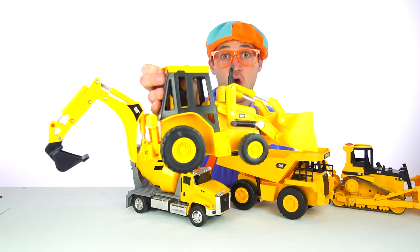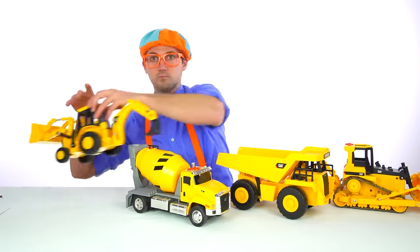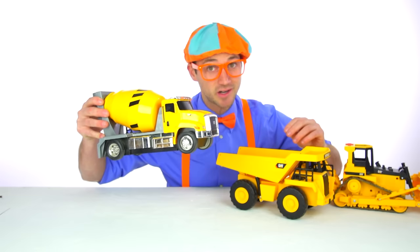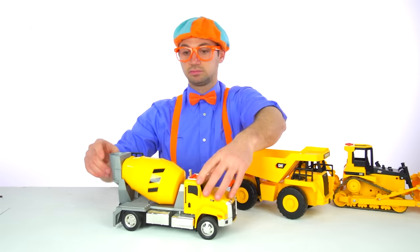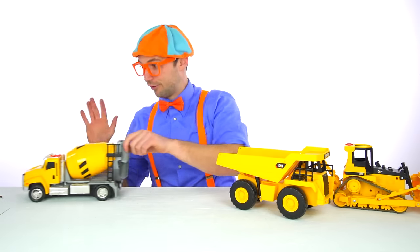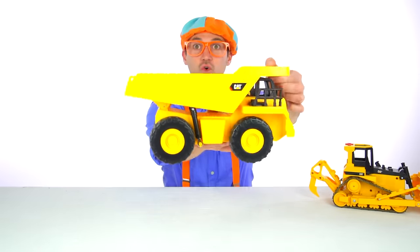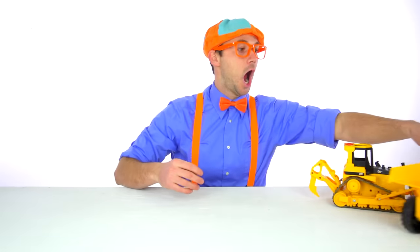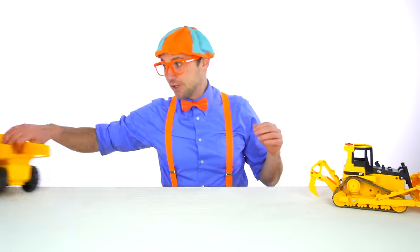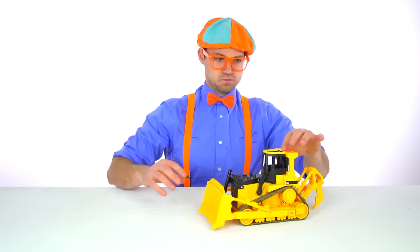This is a backhoe. This is a cement truck. Whoa! This is a dump truck. Wow! And this is a bulldozer. Yeah! Woo! Let's learn some more colors.